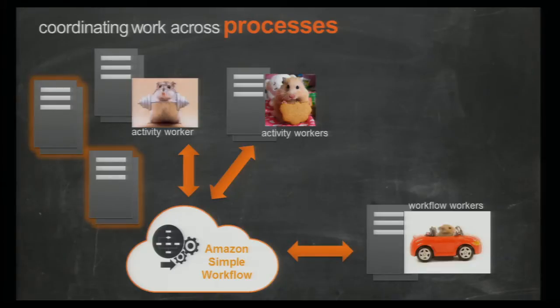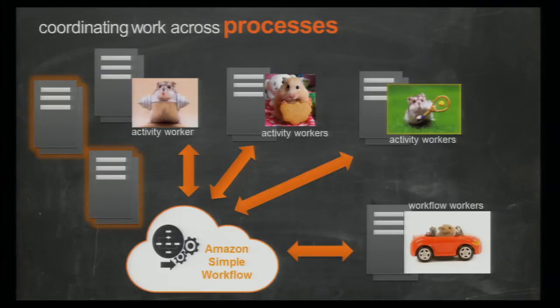And that other type of work can be taking that backup and saving it on to a remote server. It can be logging. It can be anything you want. The key thing to note is that it's another type of work that's being coordinated by Amazon Simple Workflow in that same task list. You can have as many different types of work as you want.